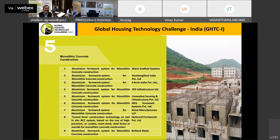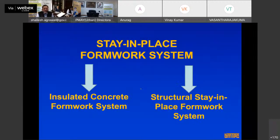There were around 9 companies shortlisted through the Global Housing Technology Challenge. And you can see in Rajkot, we are using Ottinard, and I think a representative from Ottinard, their MD Jignacho, is also there. This is a French technology, which uses the tunnel form system. In addition to this, there are other companies like S-Forms, Innovative, and MFS concrete systems. Let's move to the next category.